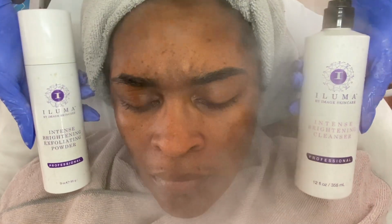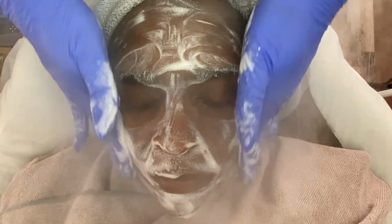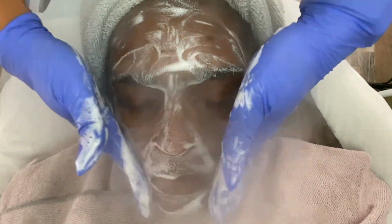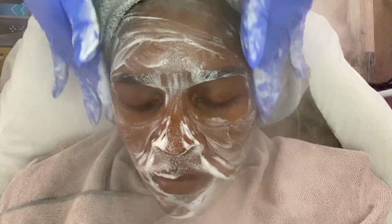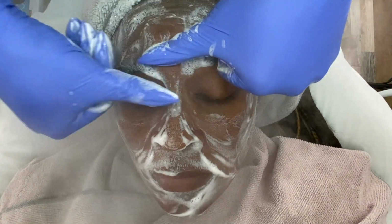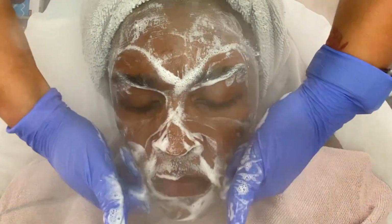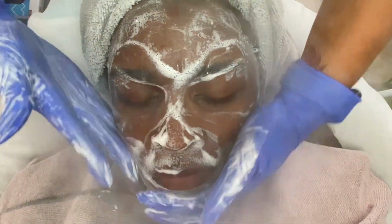These two products are from the Illuma line within Image Skincare. They are the Intense Brightening Cleanser and the Intense Brightening Exfoliating Powder that work together. Image Skincare no longer sells the Intense Brightening Cleanser, but they made a new and improved Intense Brightening Exfoliating Cleanser, and they still sell the exfoliating powder if anyone is interested.